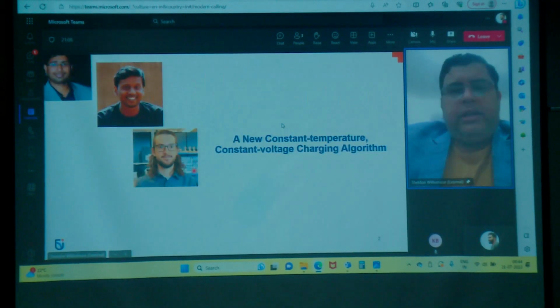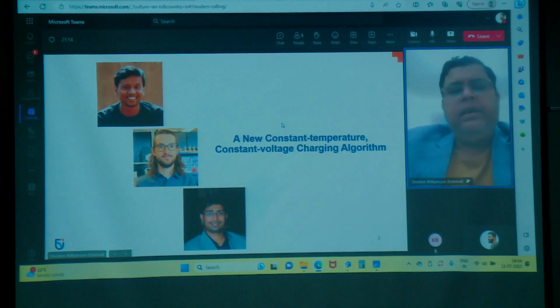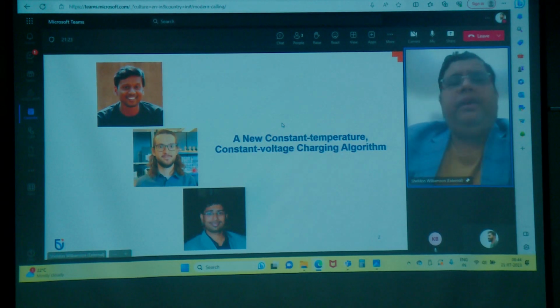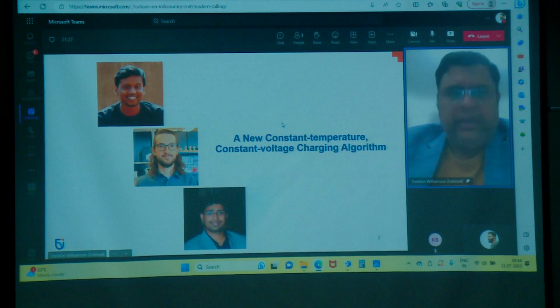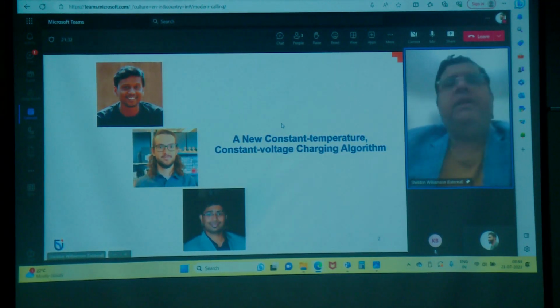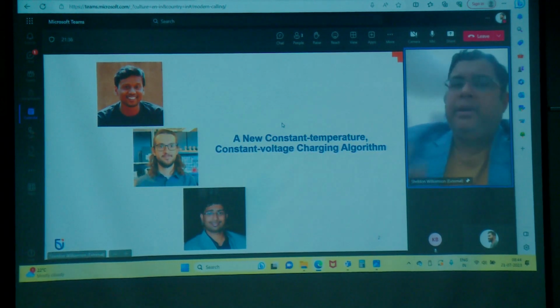So first and foremost, I'd like to present work that was done by Dr. Lalit Patnaik, Dr. Vinicius Marcis, and Dr. Praneeth Jayasai as a team to develop a new charging algorithm, which is a new constant temperature, constant voltage charging algorithm, where we take into consideration the health of the battery while fast charging, right?